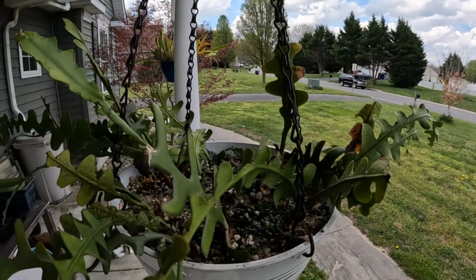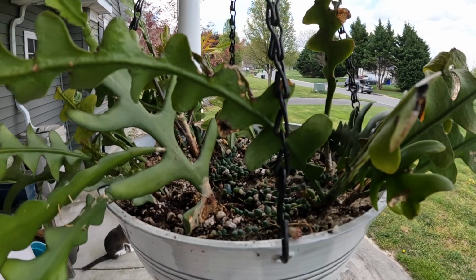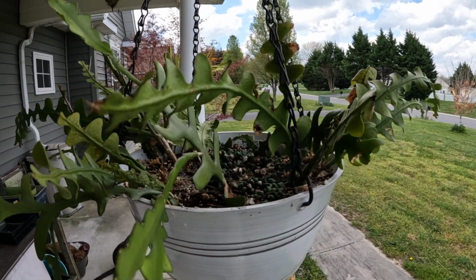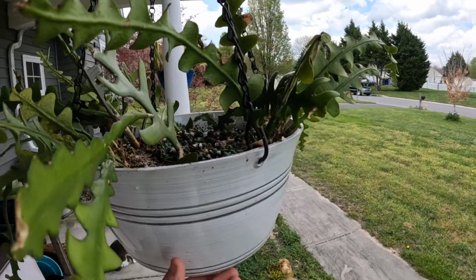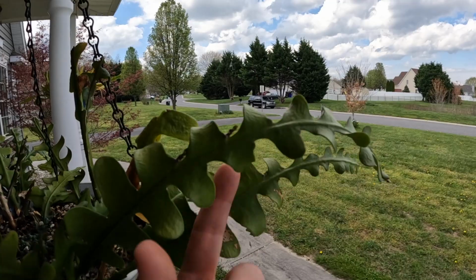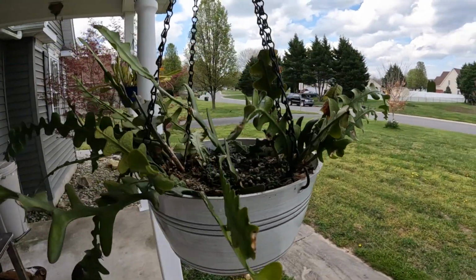So I also put string of pearls in with some of these because I just like it. I treat it like a ground cover in a pot. The rickrack cactus hangs out and the ground cover stays in. But you can see new things are forming, new buds are forming, leaves are forming, growing on these. So I'm excited to see what happens with this.